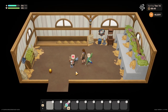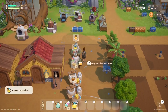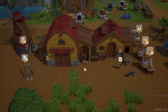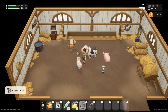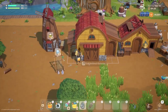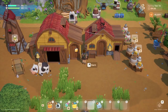Good morning, everyone. And since we only got one egg today, we can process one of the ones from before. Good morning, all of you. All right, the milk pail, the shears. That's kind of all we need right now.